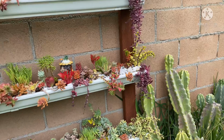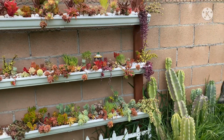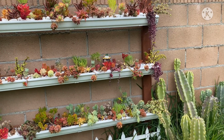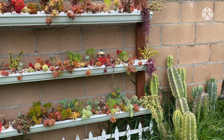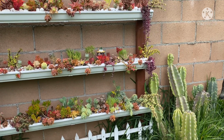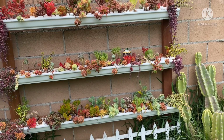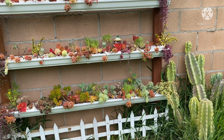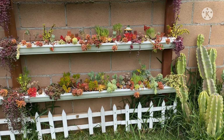The succulents at the rain gutter are colorful. But of course, some are burned and some are thriving, and I'll show you later. There are lots of them that turn into beautiful colors. But there are spaces that I need to repot or to plant. All right.